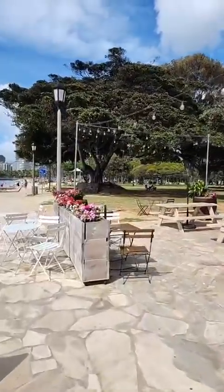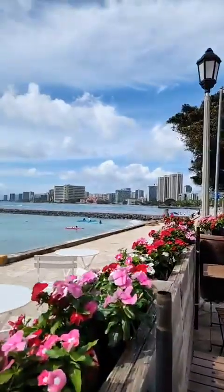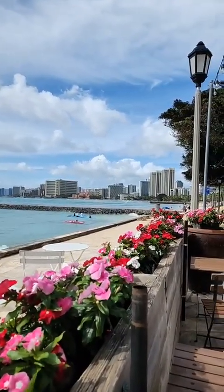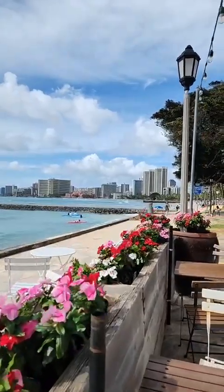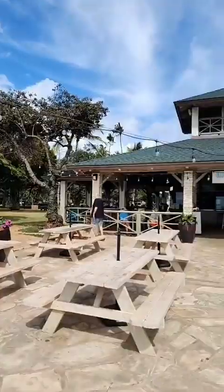See this table right here? Here's your view at sunset. How's that? And they have live music, either right there or right there.